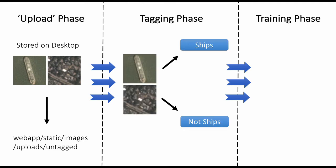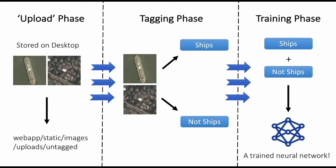Now in the tagging phase, we just separate out what's our ships and what's not our ships, and then we use this to combine our data set and train our neural network. So that's pretty good, and it's actually quite simple when you put it like that. If you imagine these as a set of Lego bricks which you're trying to put together. But that's the beauty of a useful, really simple tool.